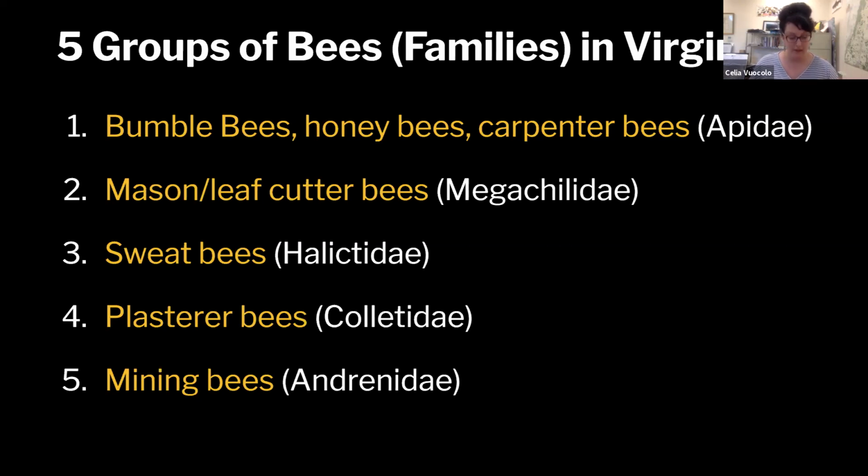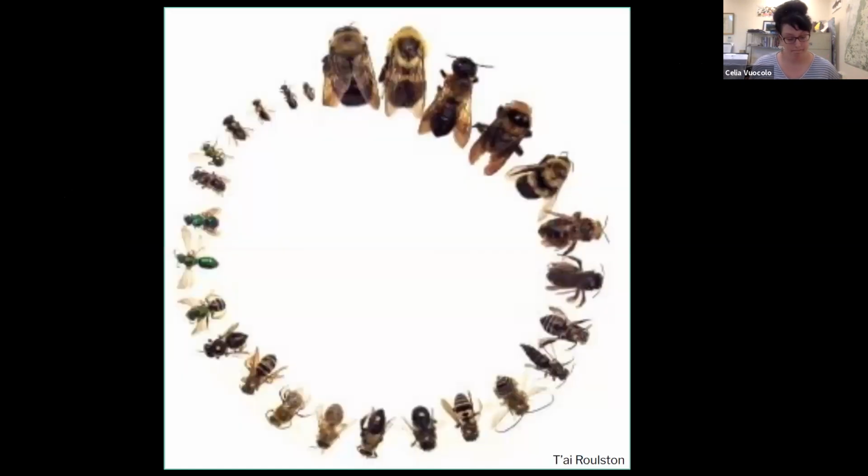Halictidae hosts sweat bees, which is probably the largest of all bee families. And these bees are mainly solitary, but there's a couple of social species in there too. Plasterer and mining bees are ground nesting and solitary.